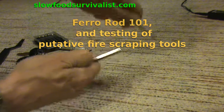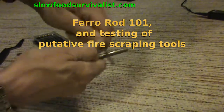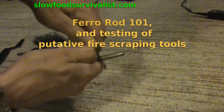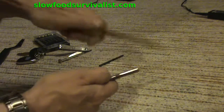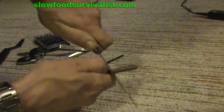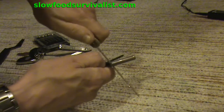In the following video, I'll try to revise some common errors in terminology considering ferro rods and methods to use them as fire starters. In addition, I'm going to test some putative fire scraping tools. When you think of the word flint, what comes into your mind? Most probably a device that can be used to produce sparks by hitting two items against each other.